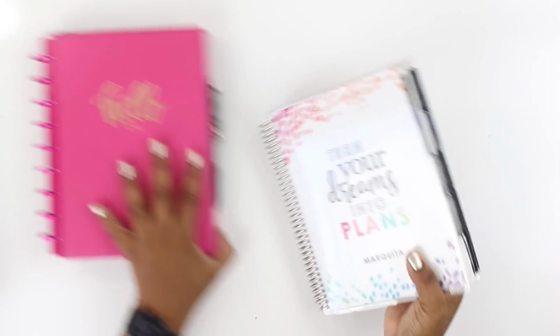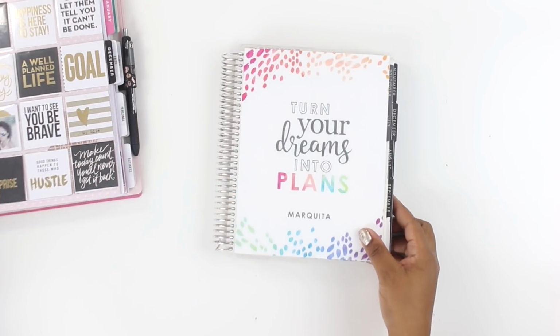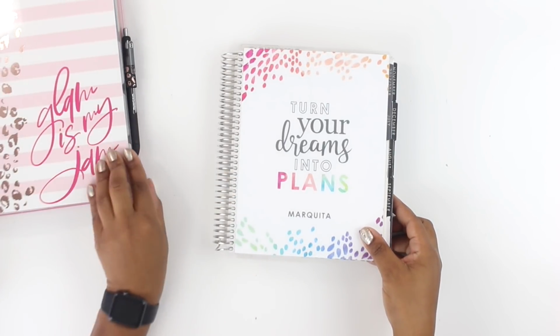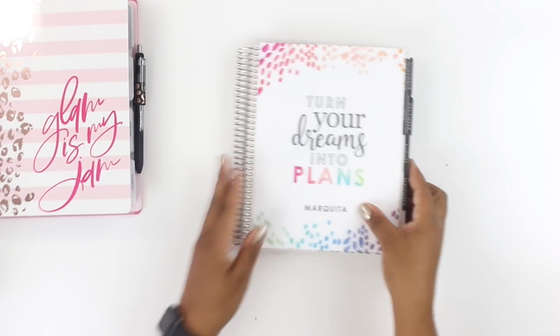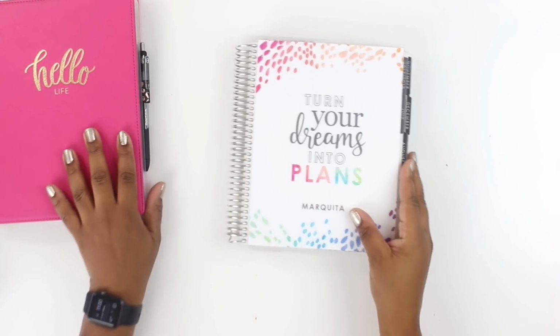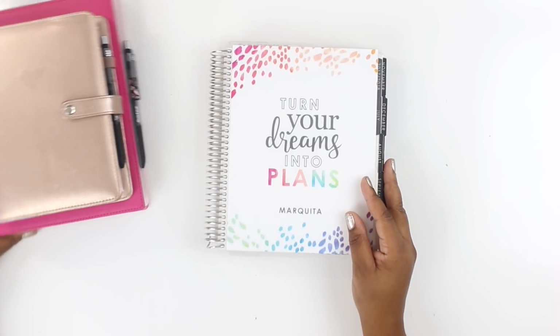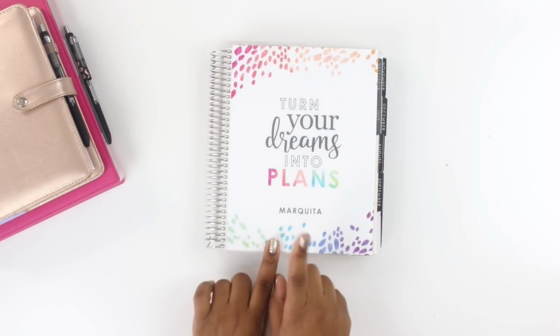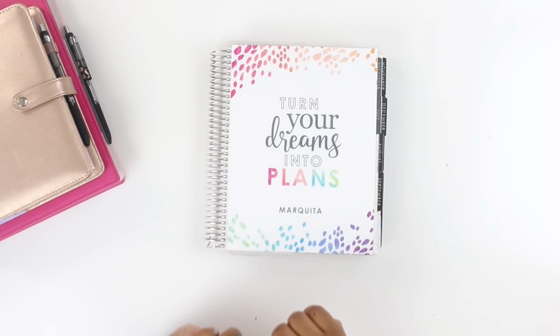And then I liked how the tabs were peeking out the side. I thought that was awesome because it's a little bit different with the Happy Planner. With it closed, as you can see, the tabs don't peek out. But with this, it did. So there were several things I liked about this planner. I will also do a video. I know I said I got a lot of videos I gotta do, but I'm gonna do a video on a comparison between this planner and Happy Planner and why I switched. So stay tuned for that as well.